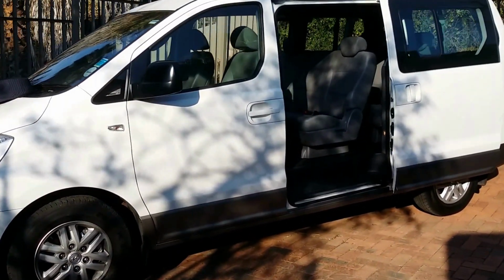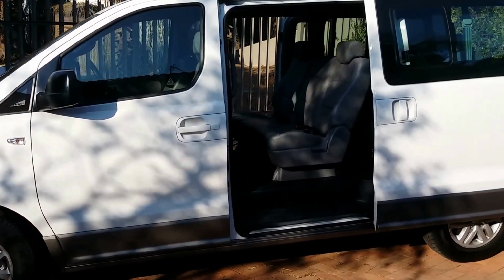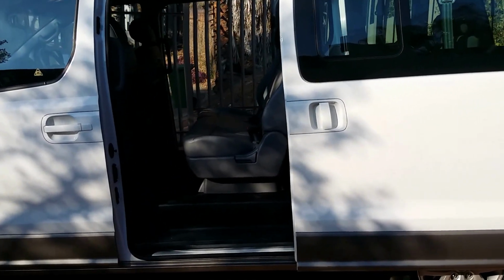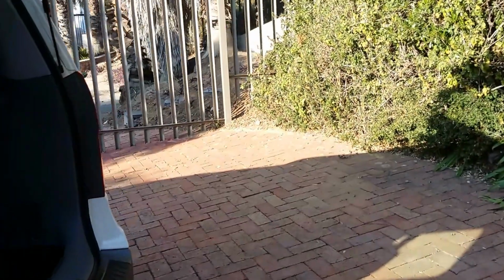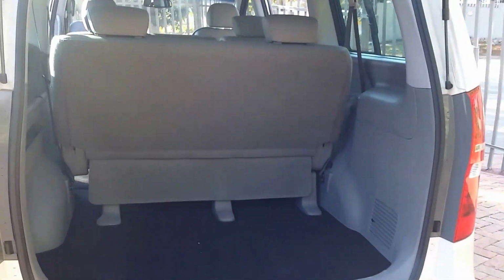You can see it's a long vehicle, has to be to have 3 full rows of seats, and nicely has sliding doors on both sides, so your entry and egress is nice and easy. Mag wheels, of course, because this is the upper model, being the 2.5 litre diesel, the turbo diesel. Puts out 125 kilowatts and 420 newton meters of torque.